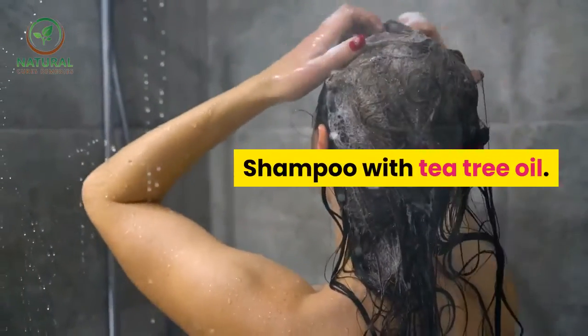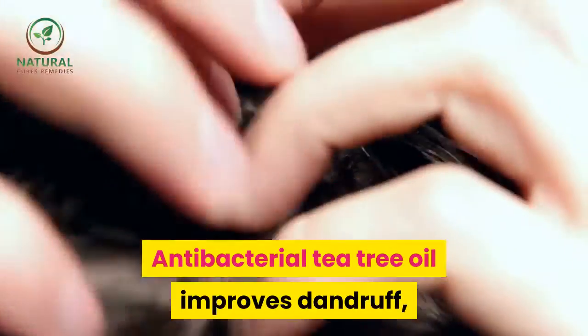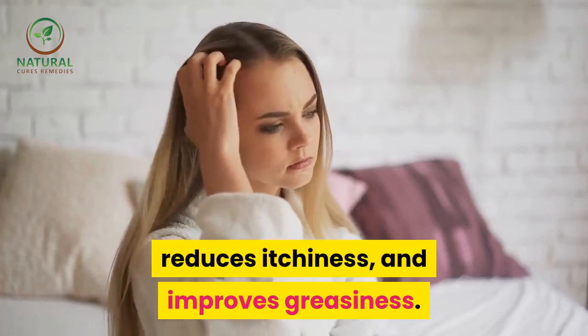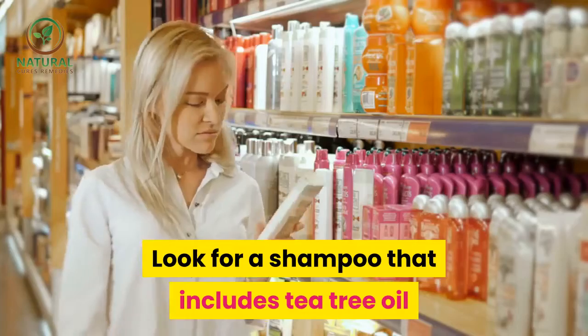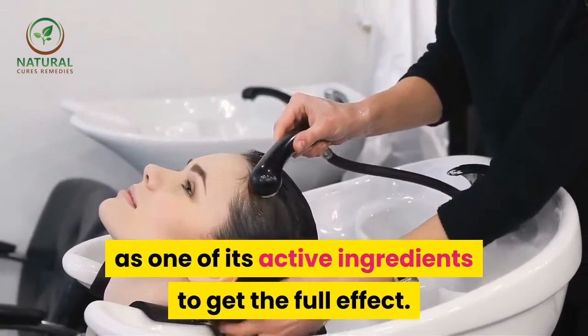Shampoo with tea tree oil. Antibacterial tea tree oil improves dandruff, reduces itchiness, and improves greasiness. Look for a shampoo that includes tea tree oil as one of its active ingredients to get the full effect.